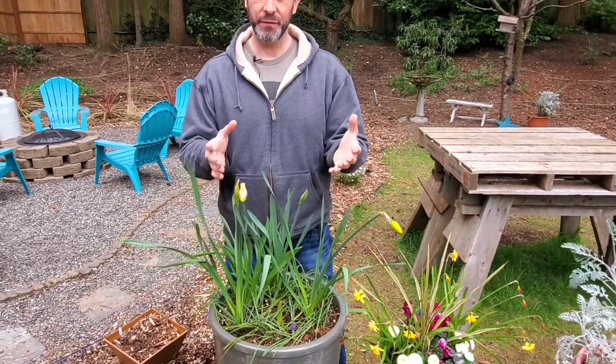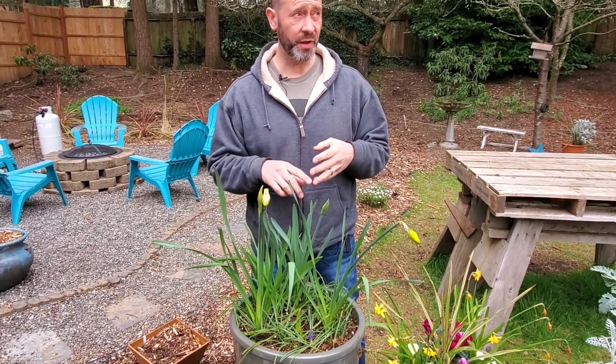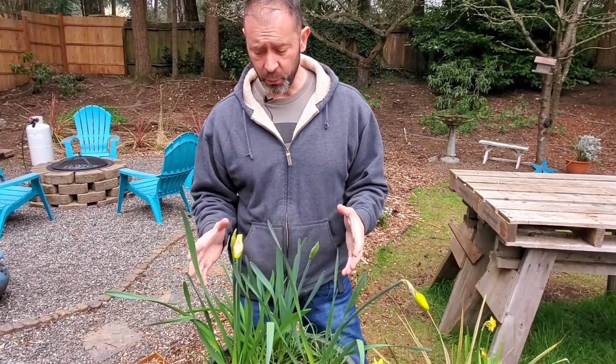Again, it's from a mix from Eden Brothers. They're still going to need the same requirements: well-draining soil, regular watering, full sun. They're getting all that right now, so they're going to be just super happy right here. Some companion plants that go really well with daffodils.